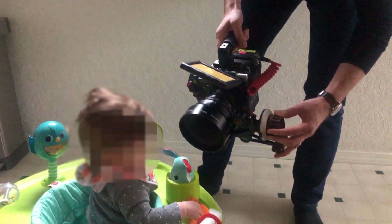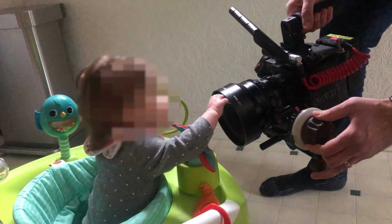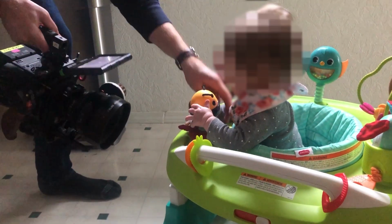Working with a baby is always tricky, and this was no exception. She was often more interested in the lens or the camera than she was her own toys, but in the end we got it done.